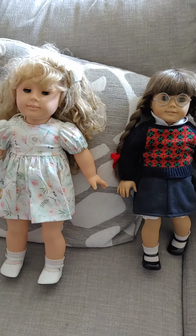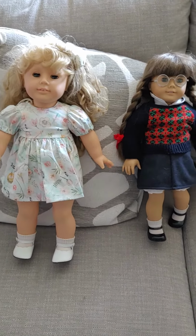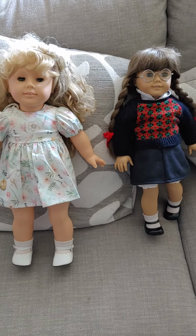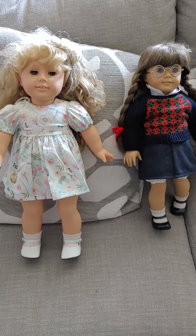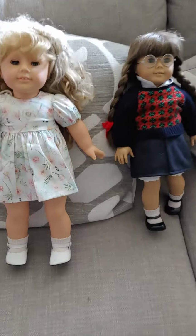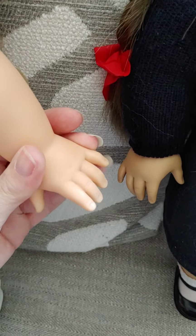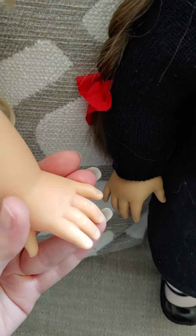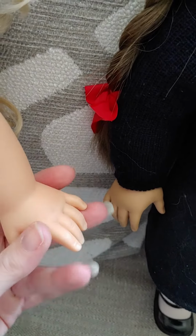I think if I didn't buy this doll, I'd always wonder how she compares to an American Girl. So I had to buy her to find out. Her head is definitely bigger than Molly's. Her limbs are a little bit different. Let me show you. See, she still has 5 fingers, of course, but her limbs, I think, are shaped a little bit differently.